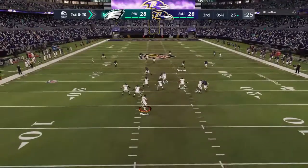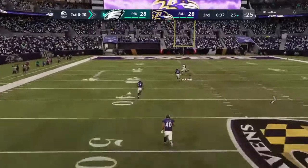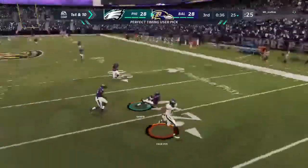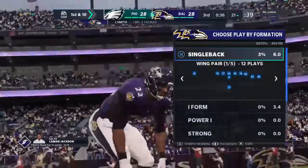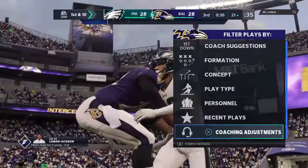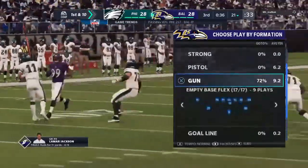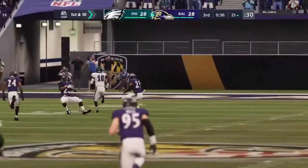Play action. Now Wentz, he's going to let this go deep for Jackson. And now this is intercepted. My goodness. Picked off here by Jimmy Smith. And his guys are going to take over at the 21-yard line. The Ravens take over 1st and 10 at their own 21-yard line.